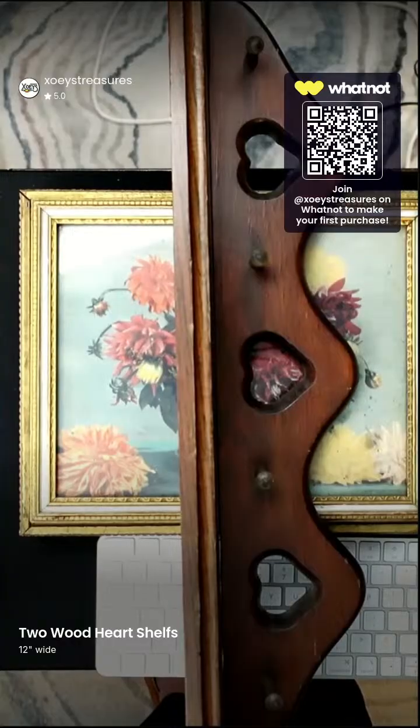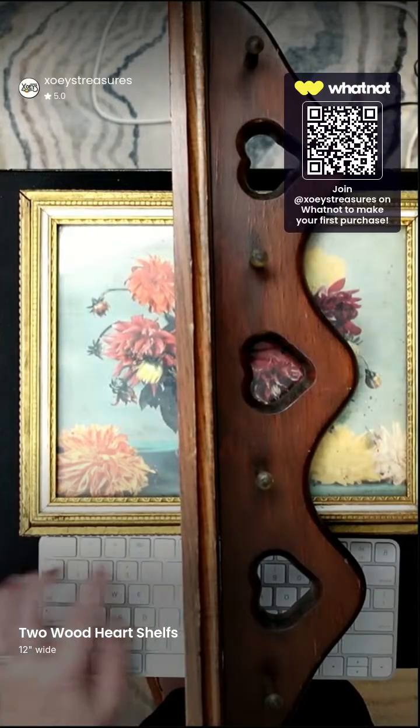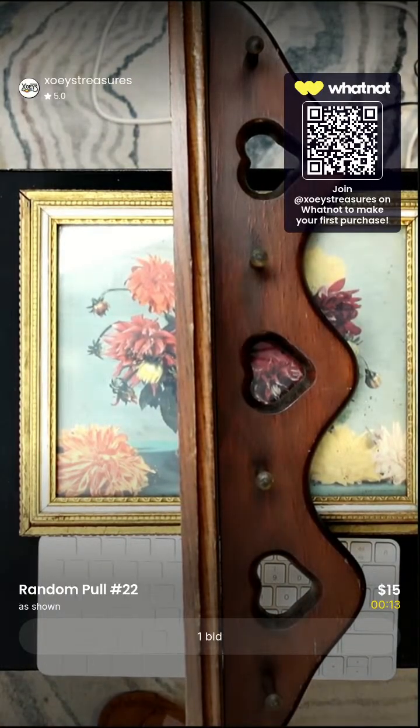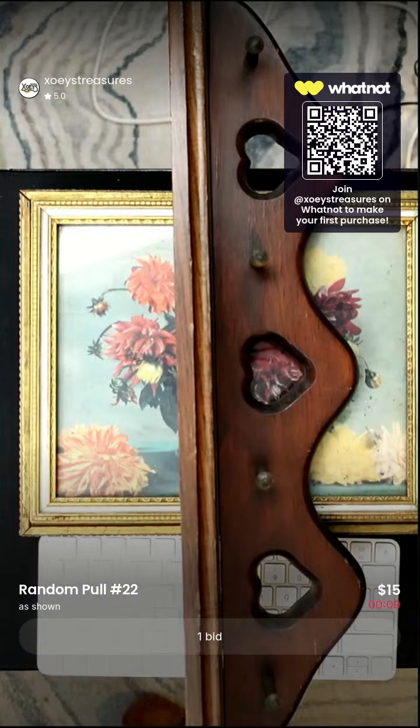On the 2 hearts, what is the depth of the shelf? Let me measure that while this is running. And since this one is so big, I gotta go there, and we'll get you a measurement on that. On the 2 hearts, the depth is 2.5 inches at the fattest part.